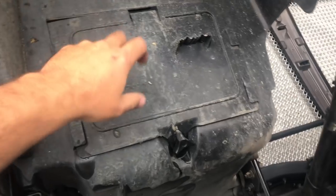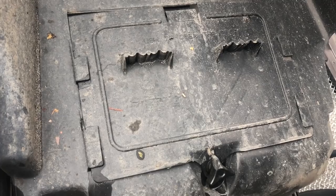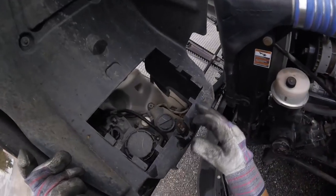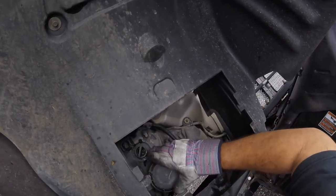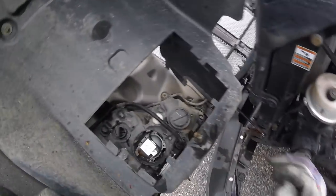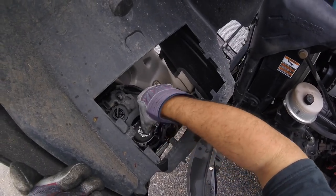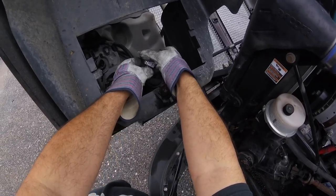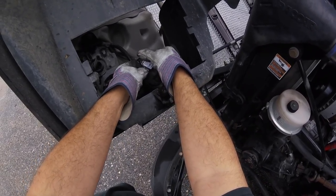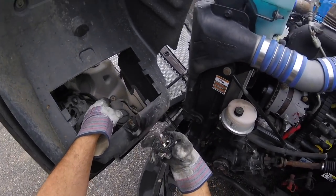Yeah, so we gotta take this cover off. We'll get inside here and get this bulb taken out. All right, so we got the cover off here. It's this first one right here. Take this, throw it to the side. I think you just twist. Just be careful. There's a little connector there. Just take that to the side. Boom, there we go.